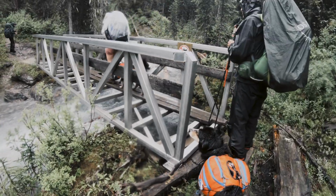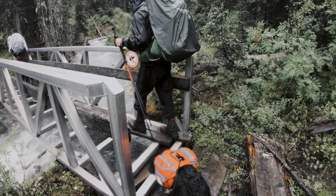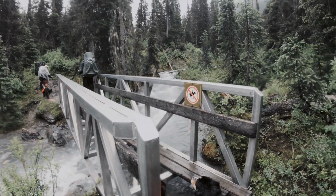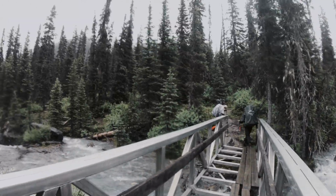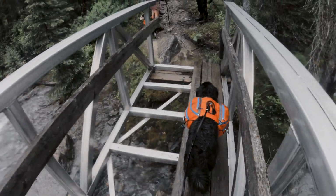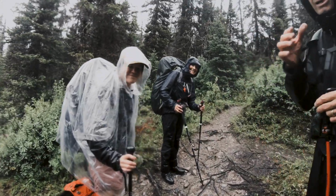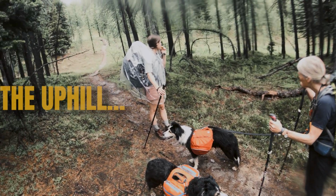Not much left of the bridge here. Mike, wait. Wait, okay, up. Nice work, everyone. Yep.